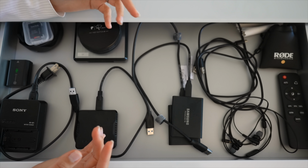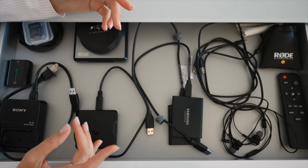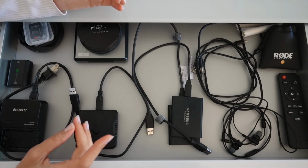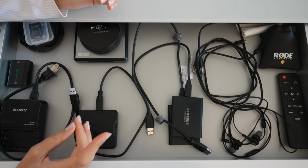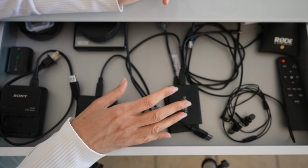And this year I was able to upgrade my camera. I've been saving for it for a while. This is the Sony A7S III that I'm shooting with, and I have a Sony G Master lens. It's the f1.4 24mm. Love it. I love that setup. So all of this is mostly my editing gear.